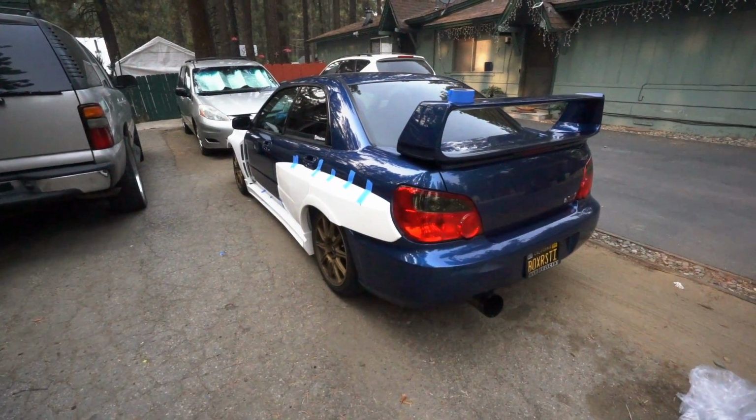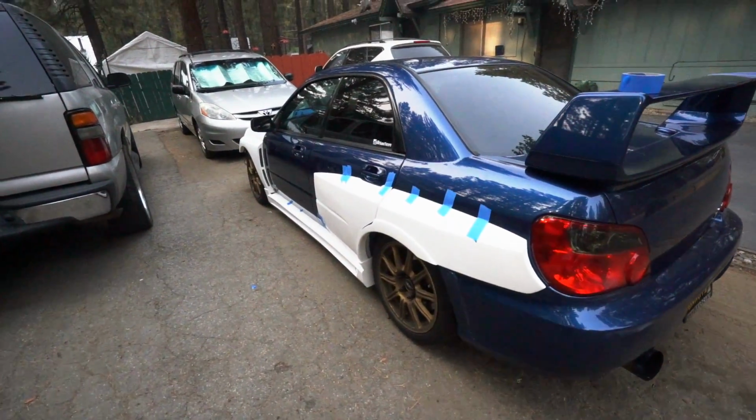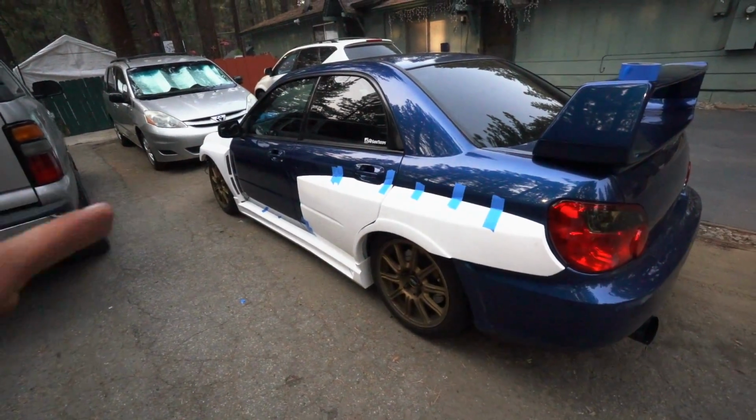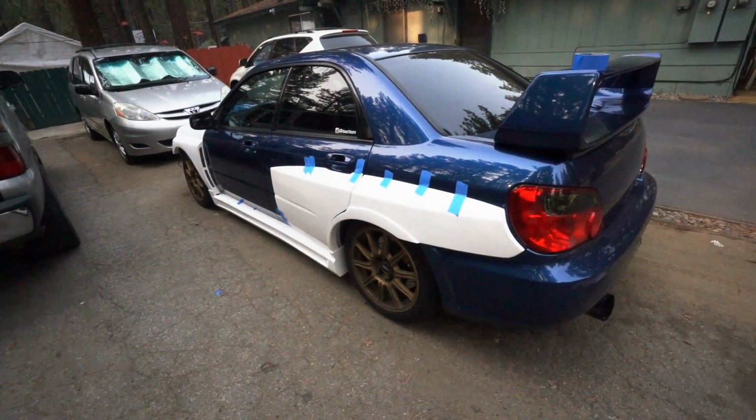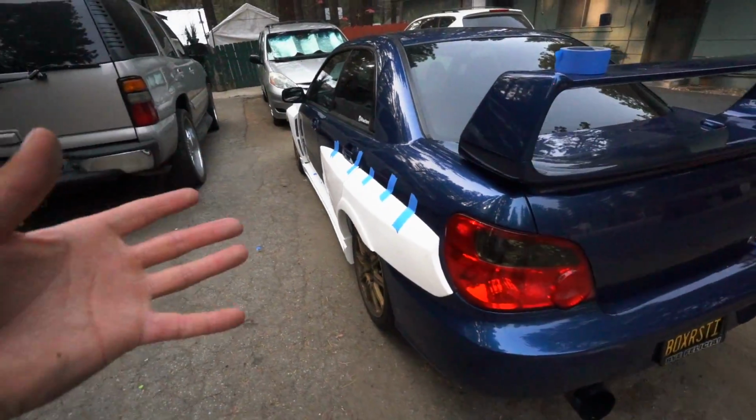But anyways, guys, I hope you really enjoyed today's video. I hope you enjoyed seeing the rest of the kit on the car, at least mocked up. I know it's not fully on or anything like that, but it is really nice to finally see most of the kit on the car.